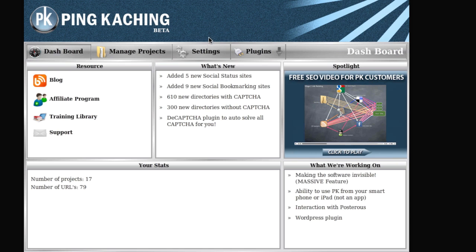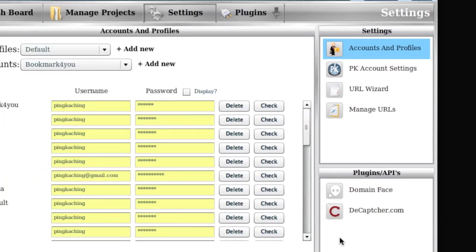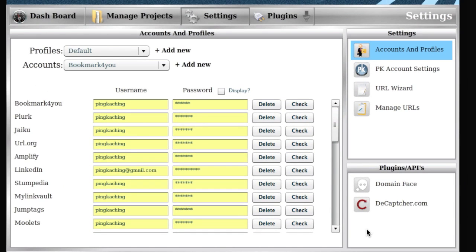First, I want to draw your attention to the settings page. You're going to notice we laid things out a bit differently. Added icons, relabeled page names. You'll also notice we separated settings from plugins. We're going to have a lot more plugins in the future, and we thought it was appropriate that we separate these now.